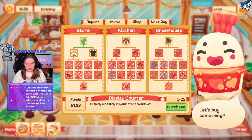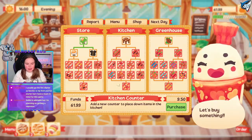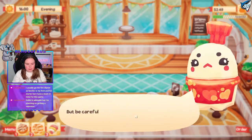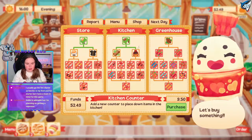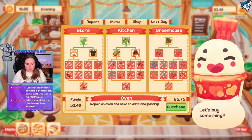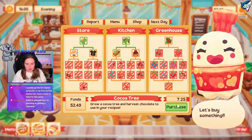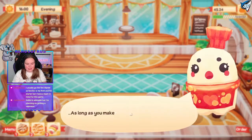Alright. Okay, I can buy things now. Hey, look at that! Alright, place down an item when things get busy in the kitchen. But be careful not to leave food on it overnight. Okay. Upgrade the firewood, repair an oven, and bake an additional pastry. That sounds good though. That's 50. Let's purchase a cocoa tree. Chocolate, my favorite. Don't worry, Larissa, I won't steal any from your chocolate tree.